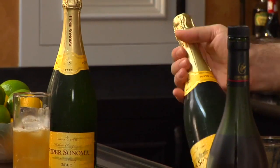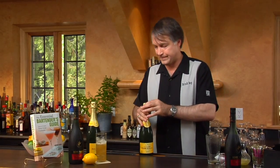Champagne is made from a specific region in France. Sparkling wine is made anywhere else. This is a nice sparkling wine, Piper Sonoma.